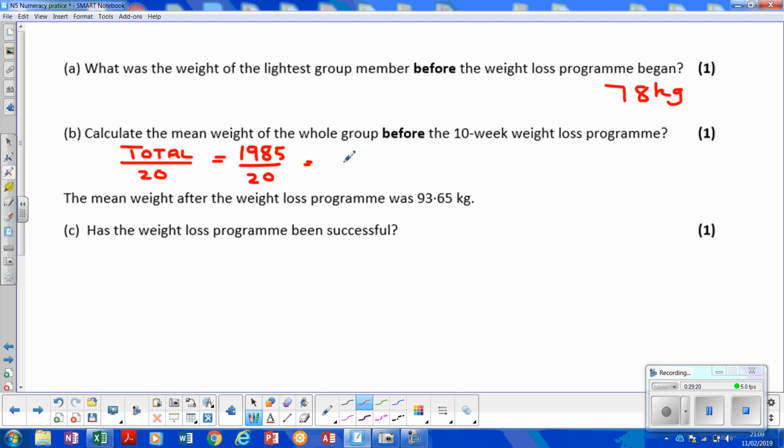So when I divide that by 20, I get 99.25 kilograms. There's a lot of numbers there to add up, but you just have to do it to get the answer. Now the last part, it says the mean weight after the weight loss program was 93.65, so at least we don't have to work that one out.